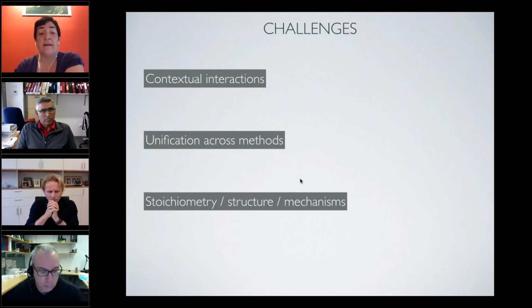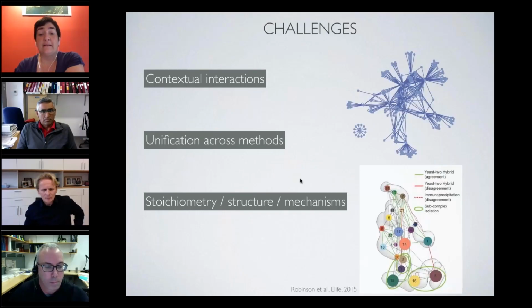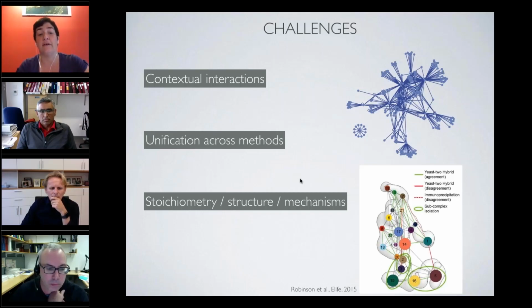And lastly, I think where this is going to be quite useful is we're going to need to move beyond those network views more toward mechanistic structure. And this will require the integration of all this information, contextual, method unification, to essentially join the data into better structural models and better mechanistic models. And this is just an example that was published using all kinds of approaches, cryo-EM, mass spectrometry, yeast two-hybrid, in a recent eLife paper. So thank you very much.